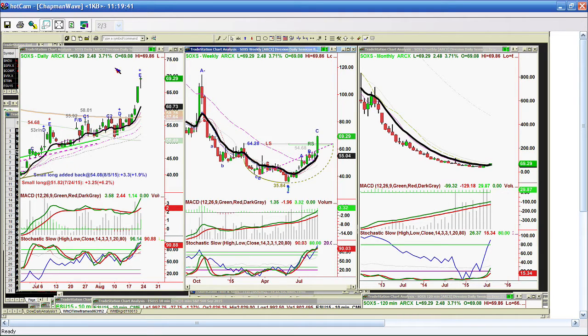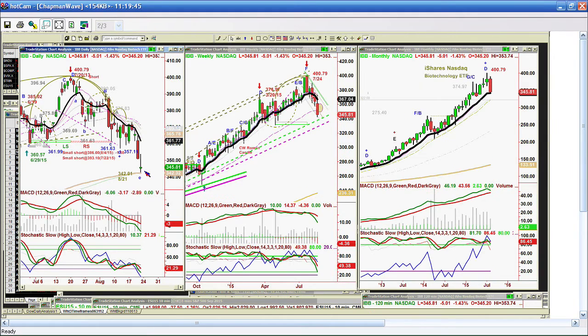Leg C in the weekly chart, and the IBB hit that exact 200-period exponential moving average, 200 right at 342. Amazing. Trading now at 345. And we've been short that as well. I'll be right back. Basil Chapman, Tiger Technicians Hour.